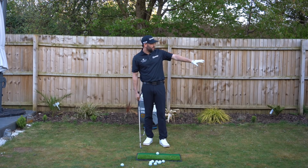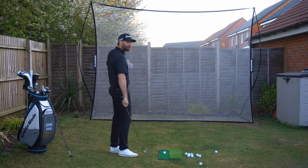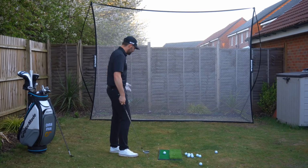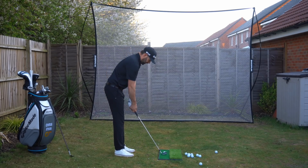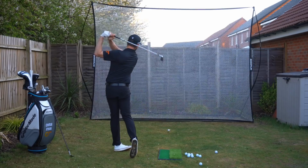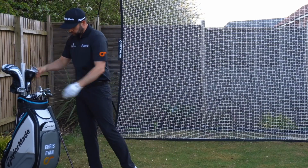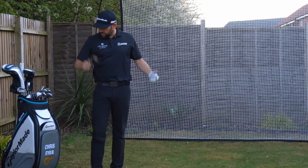I feel like it needs a little bit of slack in that net just to absorb it a little bit. It's almost like a trampoline, it's quite tight. But again, it's not really designed for golf, so I guess that's why it's not exactly like that. Okay, so let's say that net works. It seems to do the job.